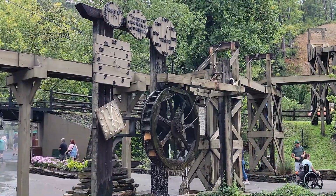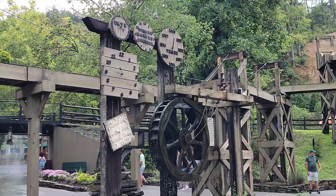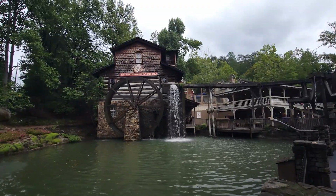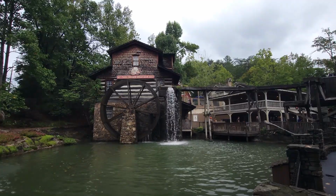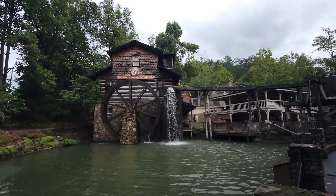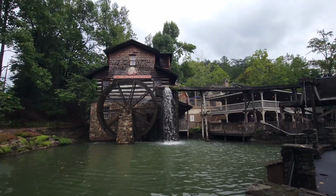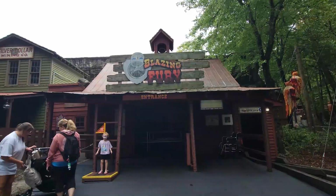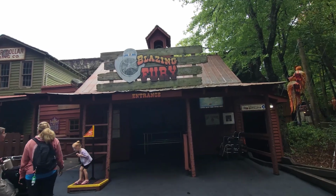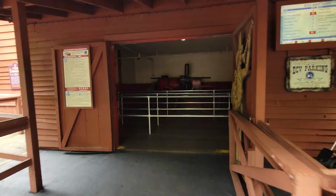There's that crazy Harvey water clock. You'll never guess what I'm smelling right about now. That famous cinnamon bread. Wow. It's very tempting. And Blazing Fury is only a 5-minute wait. I say let's do this.